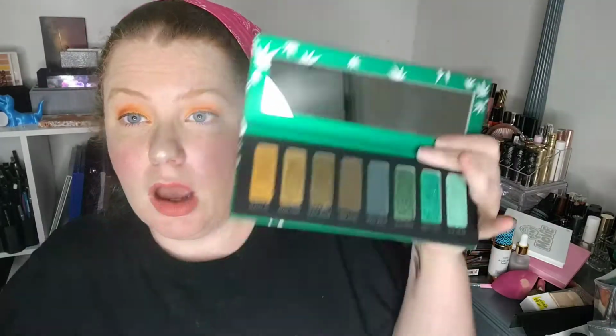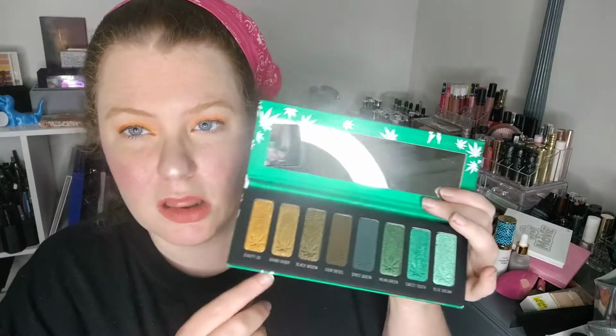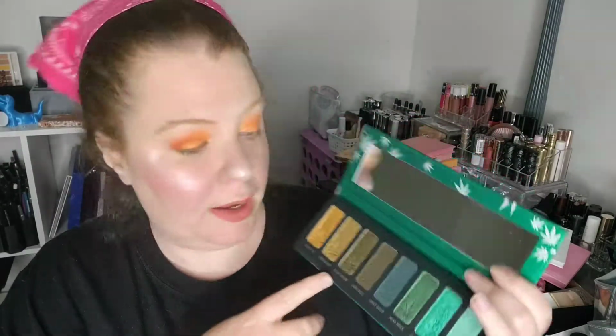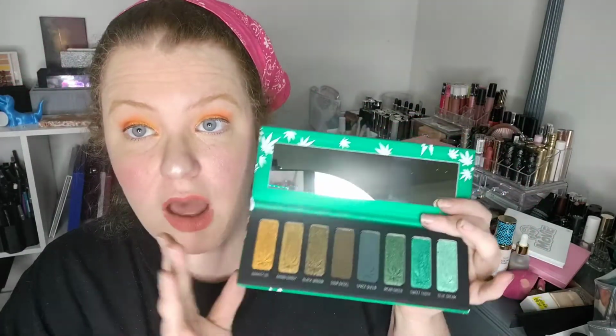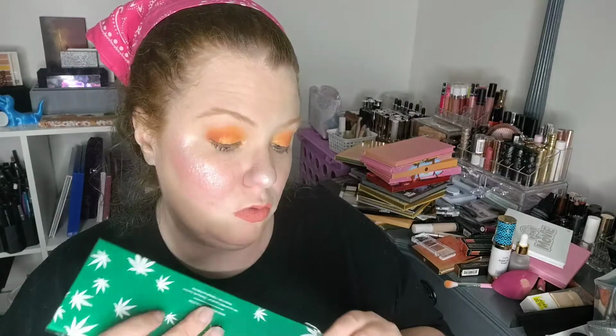Let's start with this one. This one is Smoke Sessions. It doesn't have a lot of mattes. That is my only complaint about it. It has the two mattes. But these shimmers, I don't think I can get them anywhere else. They are stunning. I love this palette. It is my jam. It is amazing for a green eyeshadow palette. I am in love. The first look I made with it, I tried to use only the palette, and it just did not look very good.